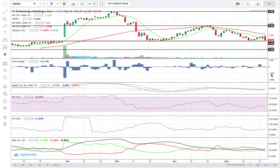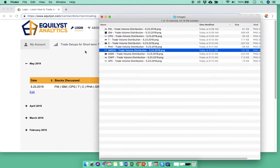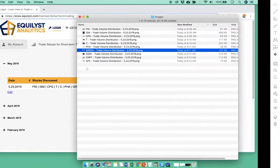Okay? There's no universal law that says, okay, don't buy, don't sell. I'm giving you some options here, and not just options based on what I think, feel, or believe. I'm giving you data-driven options. Okay? Tried and tested data-driven options, strategies. Okay, so don't buy green just yet.